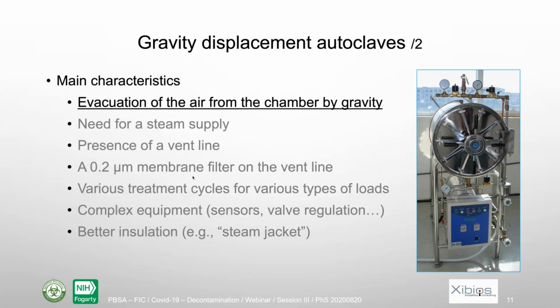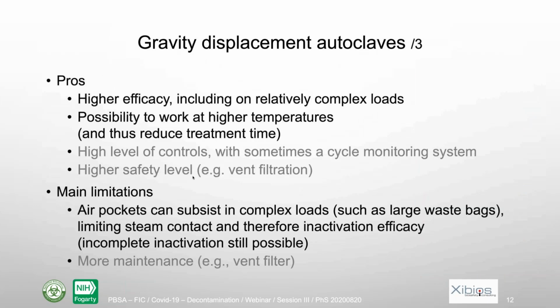So the main characteristic of this type of autoclave is that you push the air outside of the chamber, and in doing that, you have a much better distribution of the steam inside of the chamber. So it should be much more efficient. So the advantages of this type of autoclave is a higher efficacy, including on relatively complex loads. So it works well for waste bags, for instance.